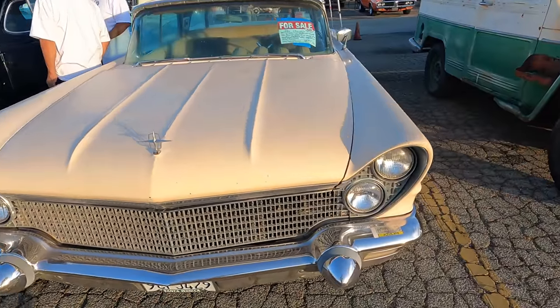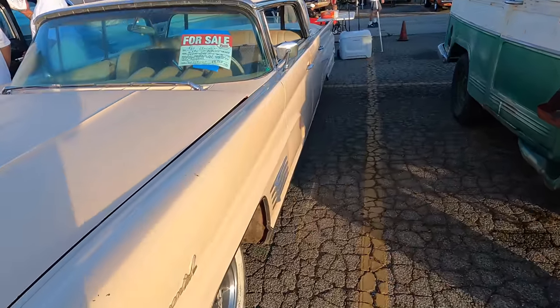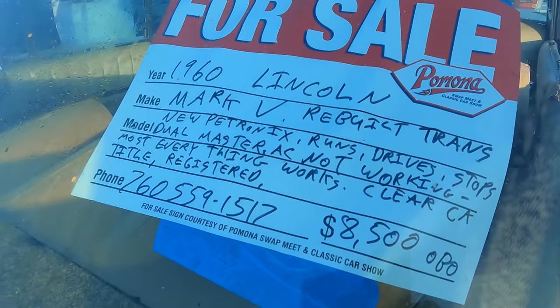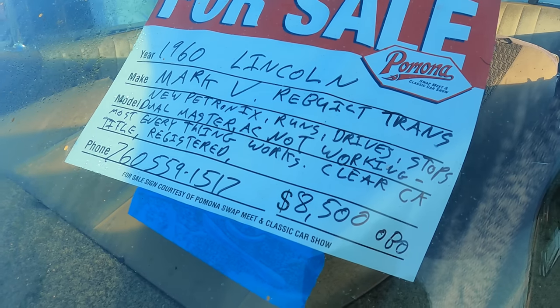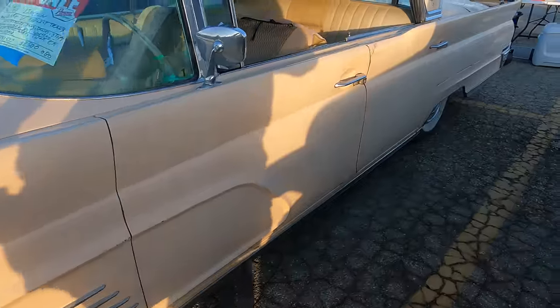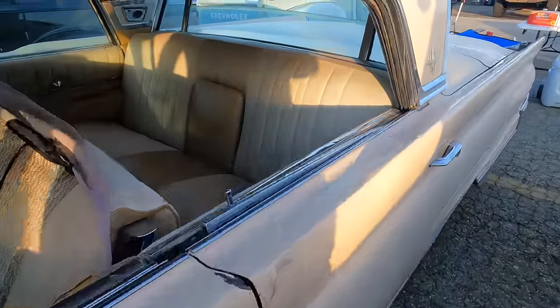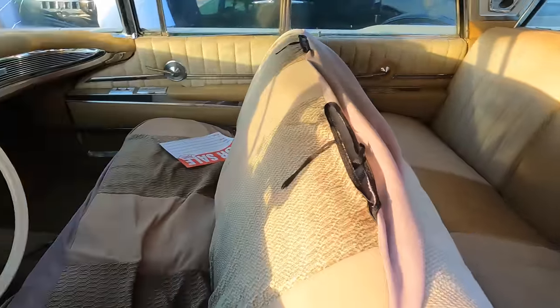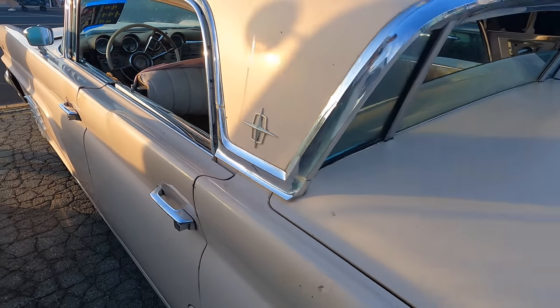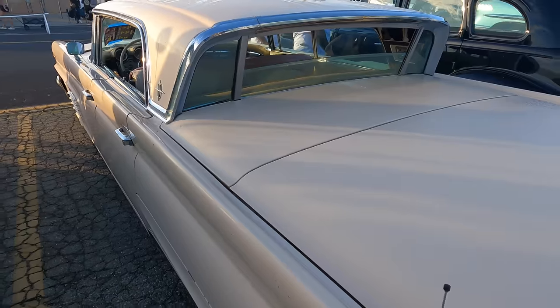I'll get this 1960 Lincoln. This one's the Mark V. Rebuilt transmission, $8,500. All the info on that one. These have that big MEL motor. So if it's running and driving and things are done on it, that's a huge step on one of these. The breezeway rear window.